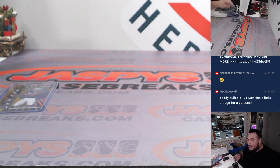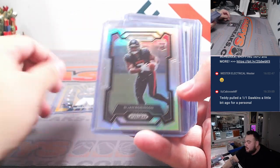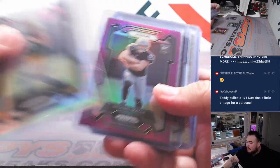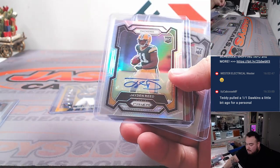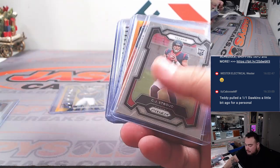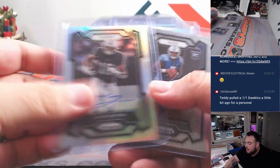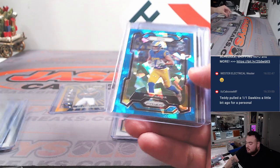Alrighty, guys. Well, the second half did have a lot more better stuff than I was expecting. Got that hype gold, Micah Parsons, Bijan Robinson silver, Harrison autograph, CJ Stroud base, Marvin Mims orange, Clifford autograph there, Michael Mayer purple. Mojo out of 25, Jordan Addison was awesome. Byron Young. Jaden Reed, CJ Stroud base, Tank Dell color, Jacoby Myers. And Richardson base, Zay Flowers. Puka Nacua autograph was a nice one there. Taysom Hill, Puka Nacua color. CJ Stroud base, Jameer Gibbs Prismatic looked awesome.